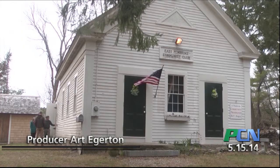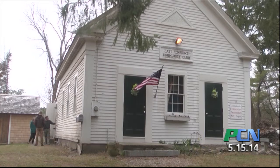This building was built in 1850, either 1853 or 1854, and it became a schoolhouse in 1854 for the town of Pembroke. Pembroke had 8 schoolhouses, sort of regional schoolhouses spread around the town, because people obviously traveled mostly by foot, or the kids traveled by foot. So this is the number 7 schoolhouse.